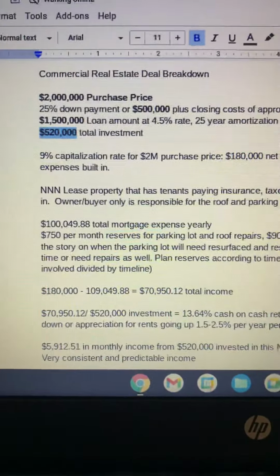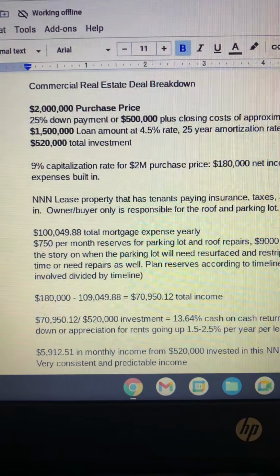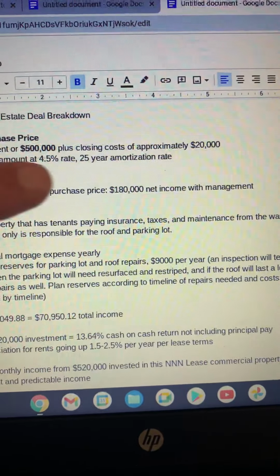And let's say you make 500,000. Here's a deal that you could do, and I'll show you how powerful this is and how much money you would make in cash flow by doing a commercial deal. Okay, so let's say we have a $2 million purchase price, and that's because we are putting 25% down on a commercial deal, or 500,000 plus closing costs.